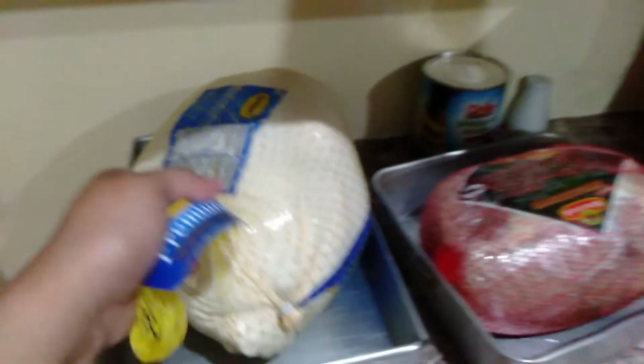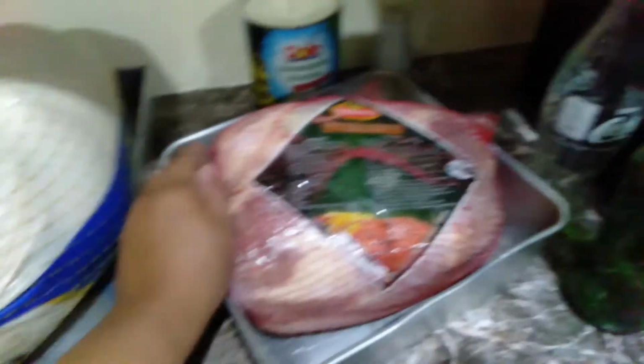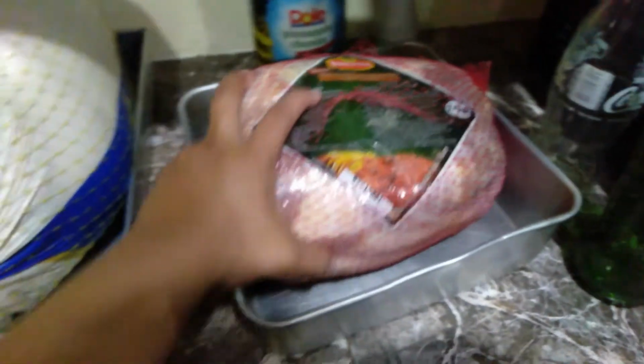I'm going to show you the turkey. It's huge. And a ham from Virginia. This is not a typical ham. It is a ham with a ham. Oh, look at.